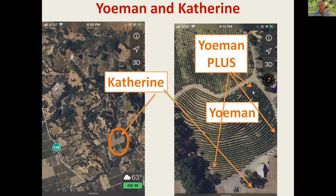You can see that the outside rows here are a little bit more vigorous, and that's where we make the Plus from, which is a different winemaking process, given the phenols and the tannins that we get from the main part of the Piedmont slope right here in the Alexander Valley.